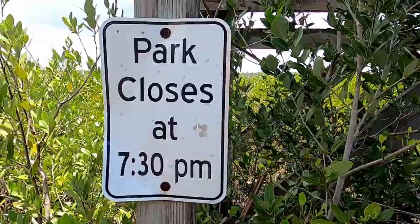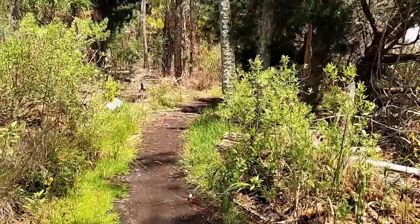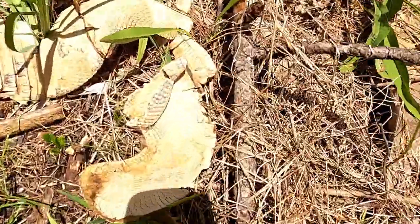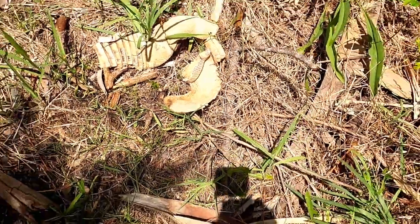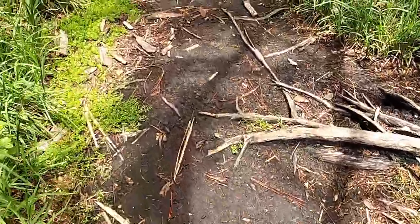Well, there's nothing to it but to do it. So, let's go. Found an armadillo carcass, oh, skeleton, that I didn't see on the way in. Interesting. All right, we should be coming up on that platform. Boardwalk. Then it should be easy sailing.